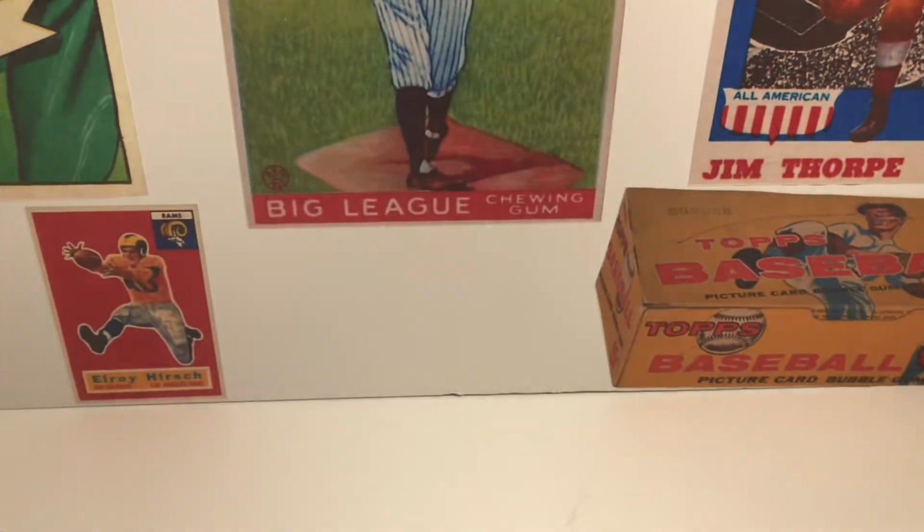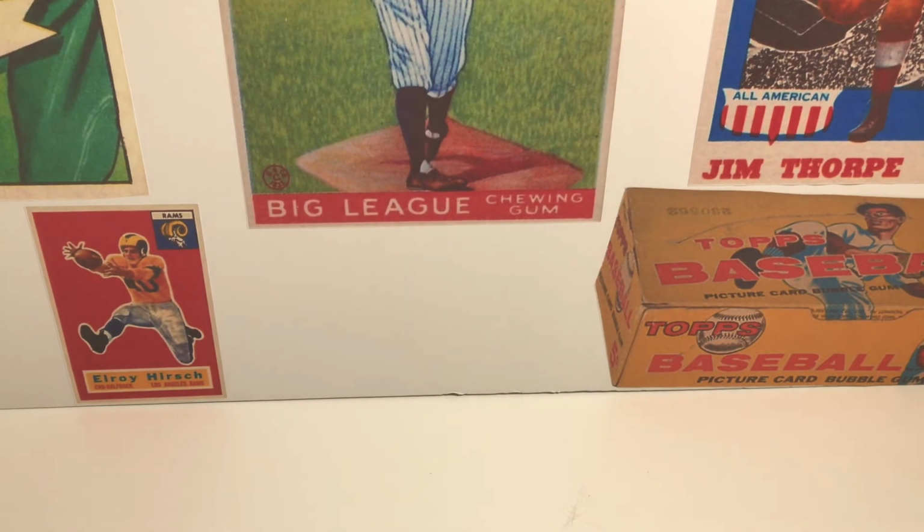So that's all I have for you today. I hope you enjoyed that. I hope it gave you some encouragement of realizing that you don't have to spend a lot of money to collect some great cards and to build a great collection.